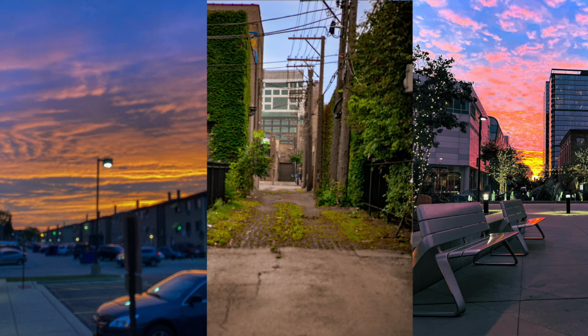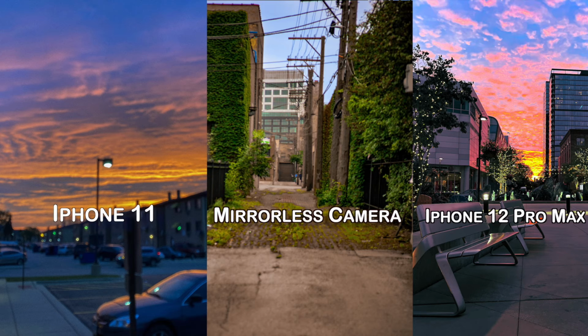I want you guys to take a look at three photos here. One was taken with an iPhone 12 Pro Max, one was taken with an iPhone 11, and the other was taken with my Canon mirrorless camera. Can you tell the difference between the three photos? Maybe you can, maybe you can't. Let's go ahead and pause for a second and let you take a guess. Were you right? Do you see how all of the attention to detail is there now? We're able to pull things out, and it's really hard to actually tell the difference between them.